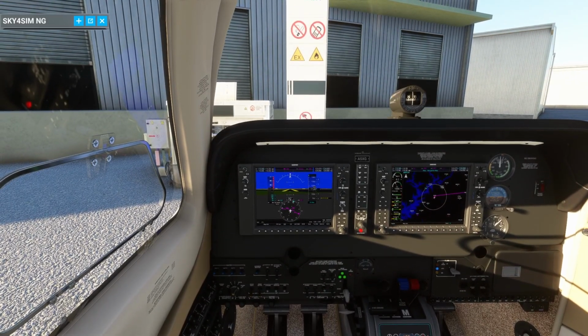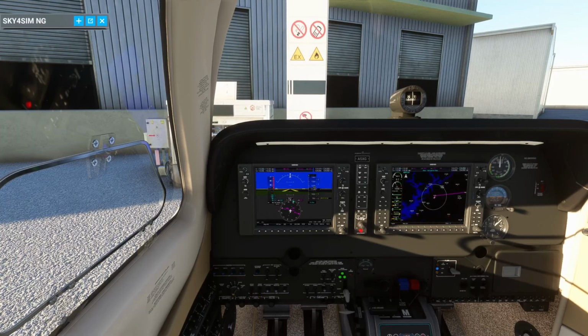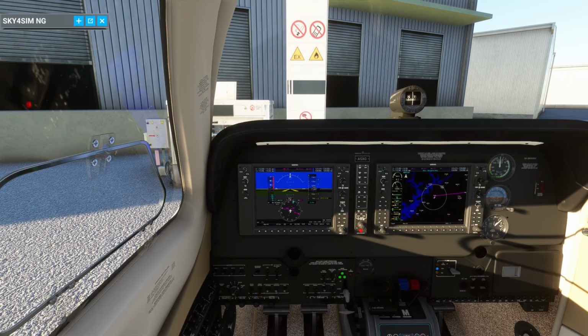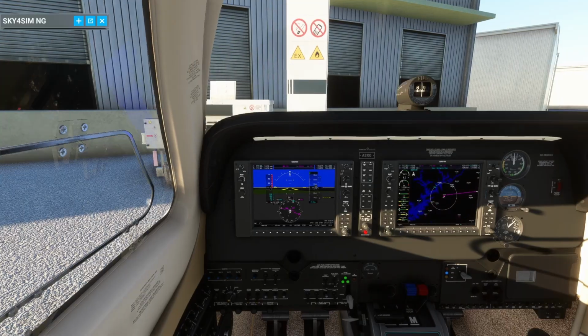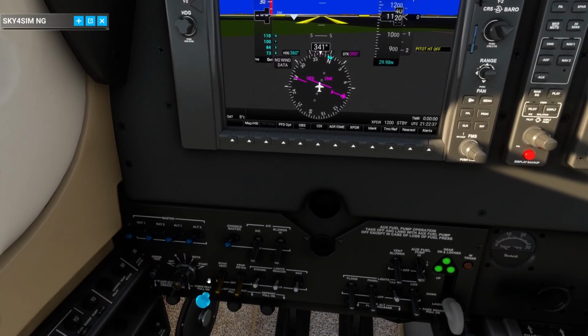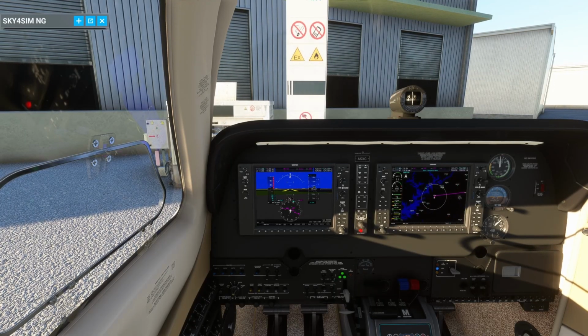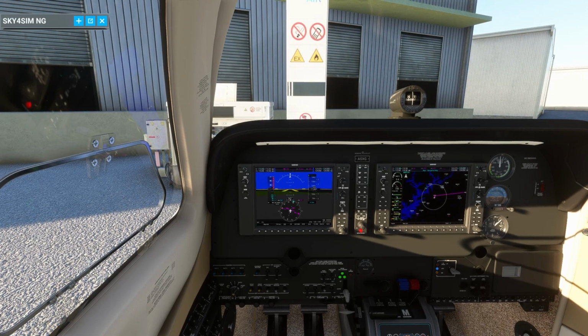Is it Shift P for a pushback? How do, okay, that's, enter is rudder. Is it Control P? Actually, I have a warning. Oh yeah, the pitot heat off. It is a little chilly here, so I'm gonna prop de-ice also. What is pushback? Control P? Just throttle down first and then parking brake off.